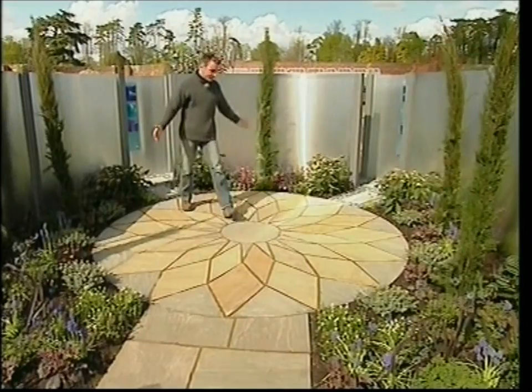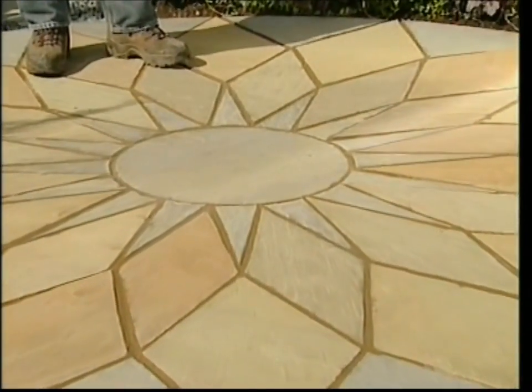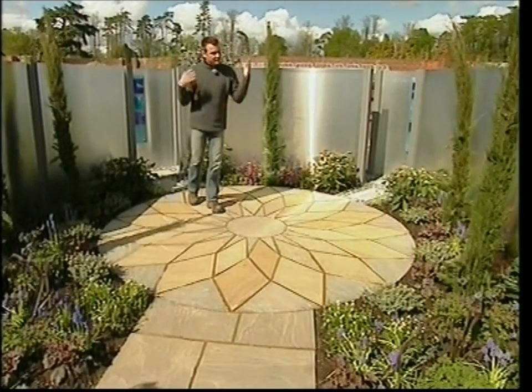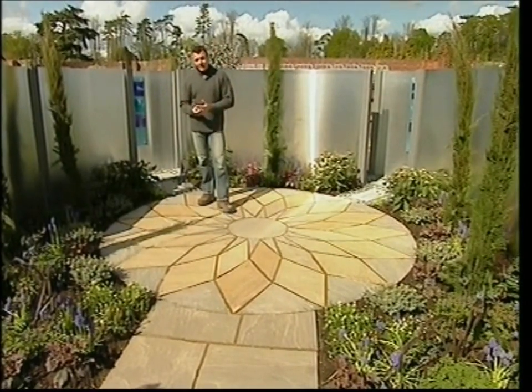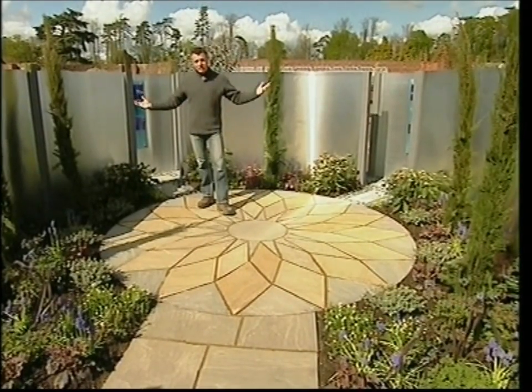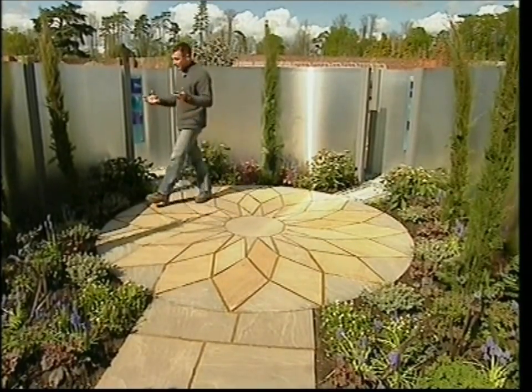And then you've got this very elaborate sunflower pattern in Indian sandstone, which is an off-the-peg product, and it works really well, and it's very, very well constructed. And of course, all of this hard landscaping does require a significant amount of soft landscaping to turn it from builder's yard into beautiful garden. And Kate really has gone to town on the landscaping.